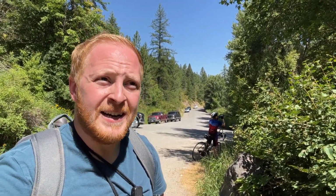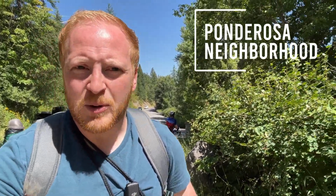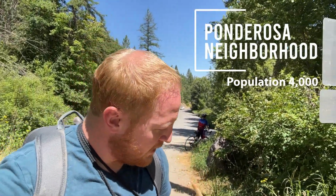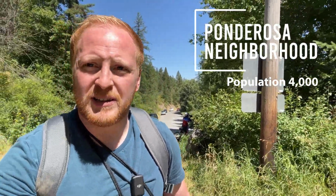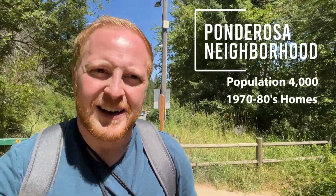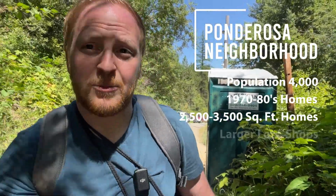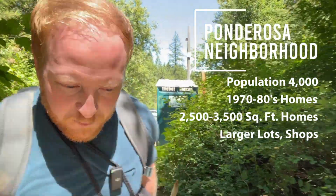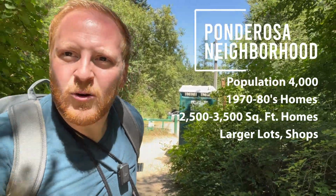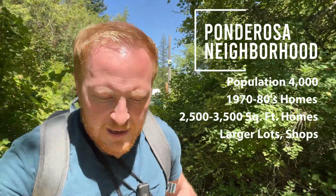This is at the very east end of the Ponderosa neighborhood, which is a small neighborhood in Spokane Valley. There's about 4,000 people that live here. It's been here since about the 70s. A lot of homes you'll find are older homes, 70s, 80s build, larger lots, and that kind of 2,500 to 3,500 square foot. I see a lot of homes with shops as well. Mostly older people, but there have been some newer families moving in and single people, all of that.